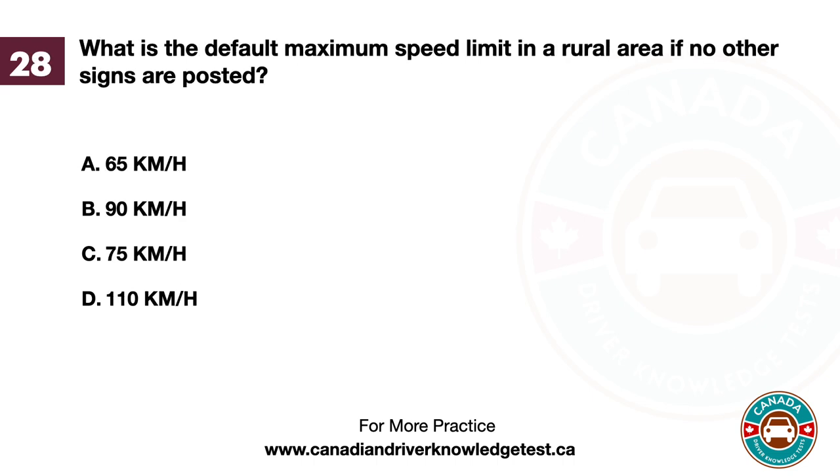Question 28. What is the default maximum speed limit in a rural area if no other signs are posted? A. 65 kilometers per hour. B. 90 kilometers per hour. C. 75 kilometers per hour. D. 110 kilometers per hour. The answer is B. 90 kilometers per hour.